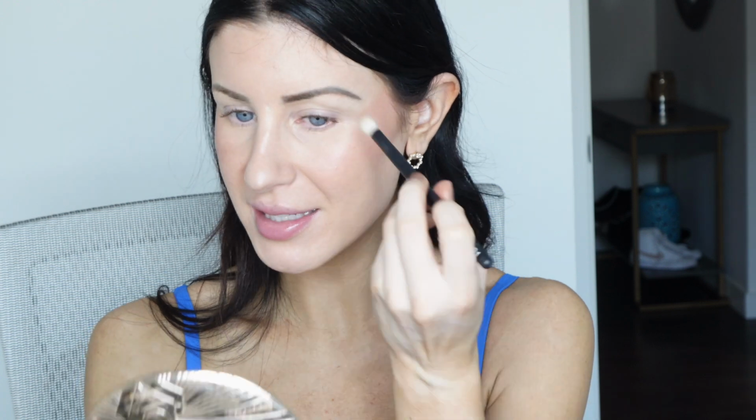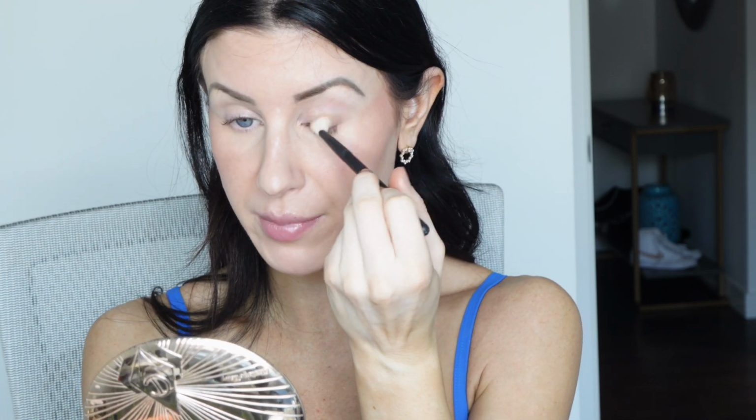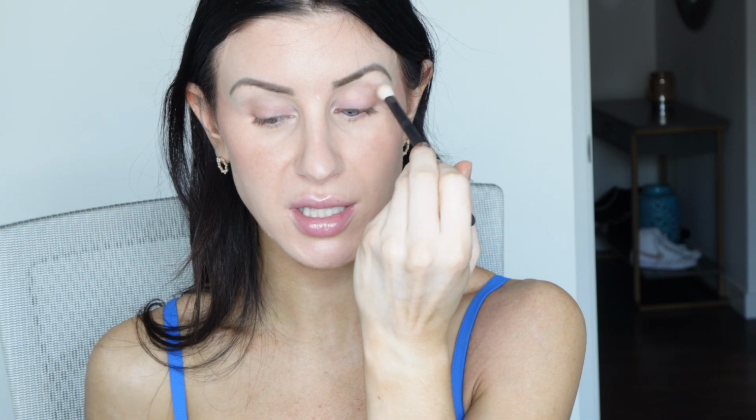It is Latte Frappé, and I really like this because, again, it's that soft pigmentation, but it's very buildable, so you can build it up on the skin. And I'm just going to deposit that to the outer corner of the eye first. And then with any remaining product on the brush, I'm going to sweep this through the crease just because I want to add a little bit of dimension to the eye.